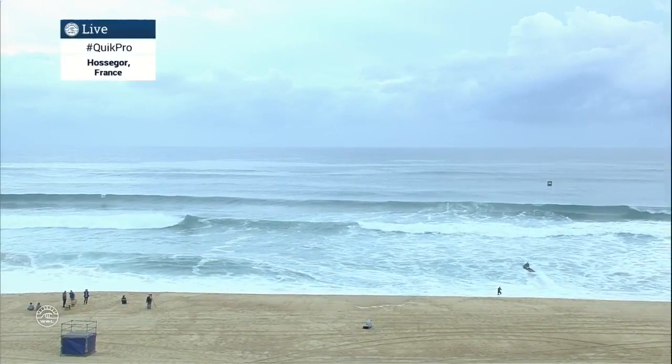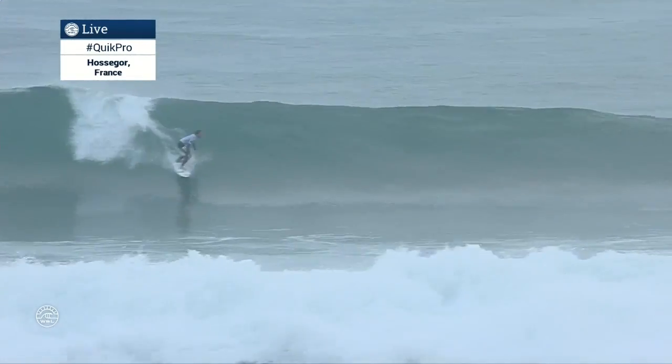There we are teeing up. Jordy Smith taking on Jadson Andre and Kai Otton. Did see Jordy walking down to the water's edge there. Of course, Jordy coming off that big win at the previous stop, the Hurley Pro. Fighting through that injury to keep food on his plate. You know, he's going to put his injury to the side.